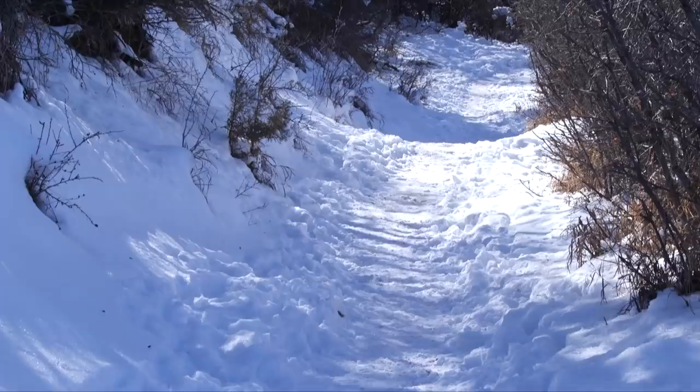Welcome to the trails, ladies and gentlemen. Here we are up in the mountains, a little seeking beauty, and yes, uphill running. Oh yeah, a nice, beautiful snowy day in Colorado.